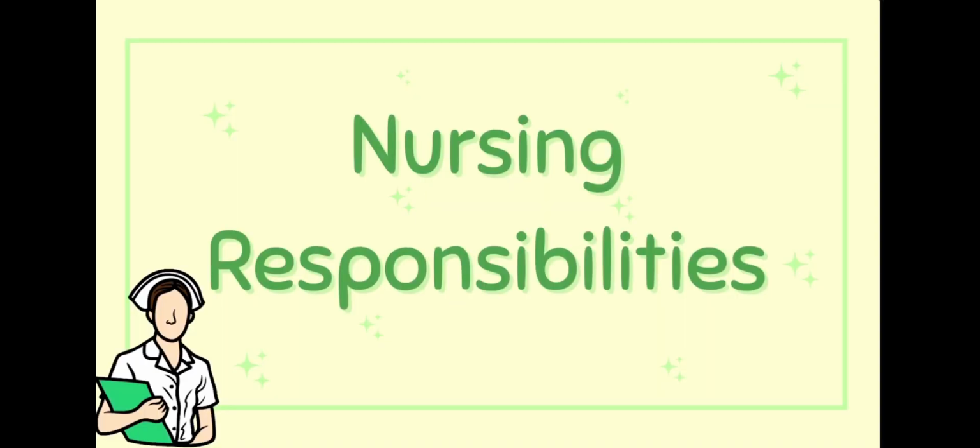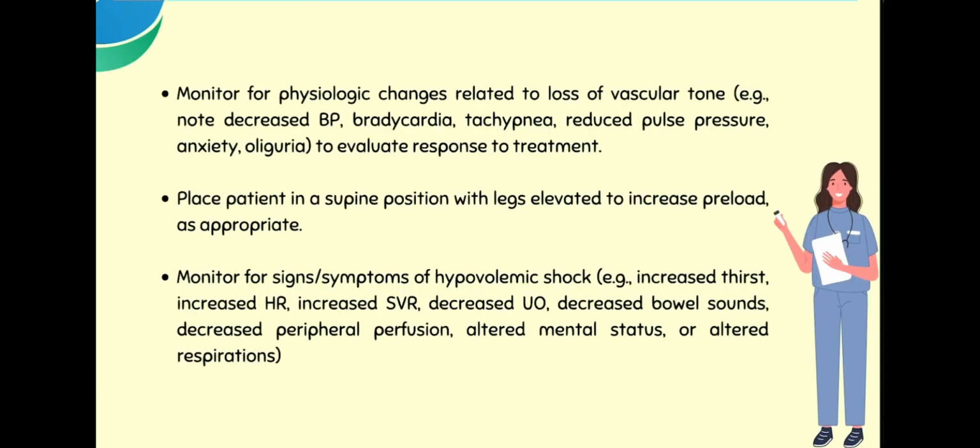Today we will discuss the nursing responsibilities. So the first nursing responsibility is to monitor for physiologic changes related to loss of vascular tone, like decreased blood pressure, bradycardia, tachypnea, reduced pulse pressure, anxiety, and oliguria. This is to evaluate response to treatment.